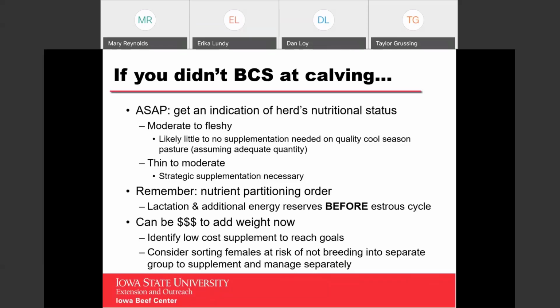So if we're limiting those nutrients, we're not going to see that female cycling. It is possible to add some body weight onto those females now, but it really gets pretty expensive because we need to be supplementing a lot of energy and protein to add that weight on, just because their requirements are so high. So some things to consider: in that situation, really put the pencil to it and figure out what supplement might be the better deal. Also, if we find that some females are lighter than others, try to sort them so that we're not over supplementing females that don't necessarily need it.